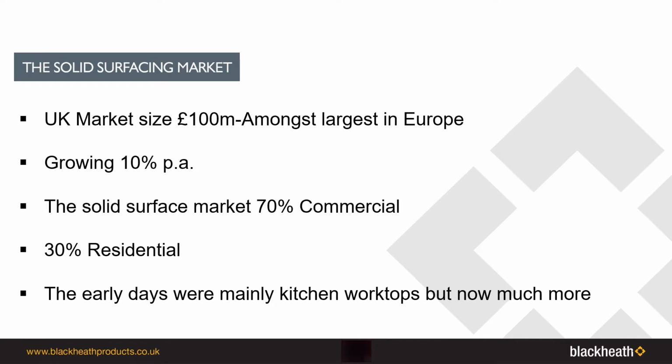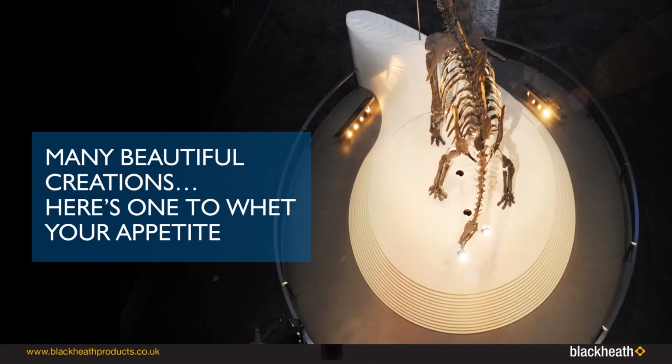The size of the UK solid surfacing market is approximately £100 million, which is amongst the largest in Europe. It's currently growing at approximately 10% per annum, with the increased use for diverse applications. The current solid surface market is approximately 70% commercial and 30% residential. When solid surface first came to Europe, the main applications were for kitchen worktops, but now it's so much more. The possibilities of different applications is almost limitless with solid surface. Here's one to whet your appetite, which we will talk about later in the presentation.